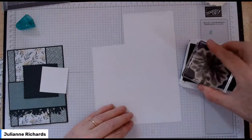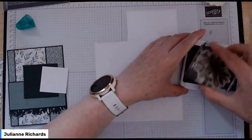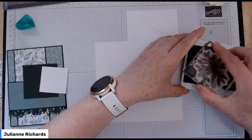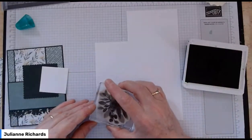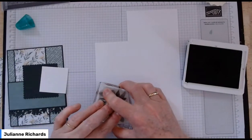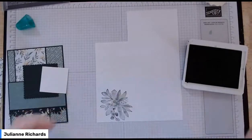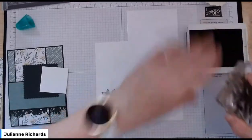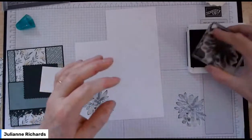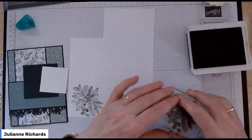This is the first time I've seen this stamp, so, you know, it's a bit exciting. It's one of the distinctive stamps, which means it'll have lights and darks in the same stamp. To be honest, I'm not even sure that I'm going to be able to fussy cut it. Give it a couple of goes. Sometimes stamps take a few times to show all their glory.